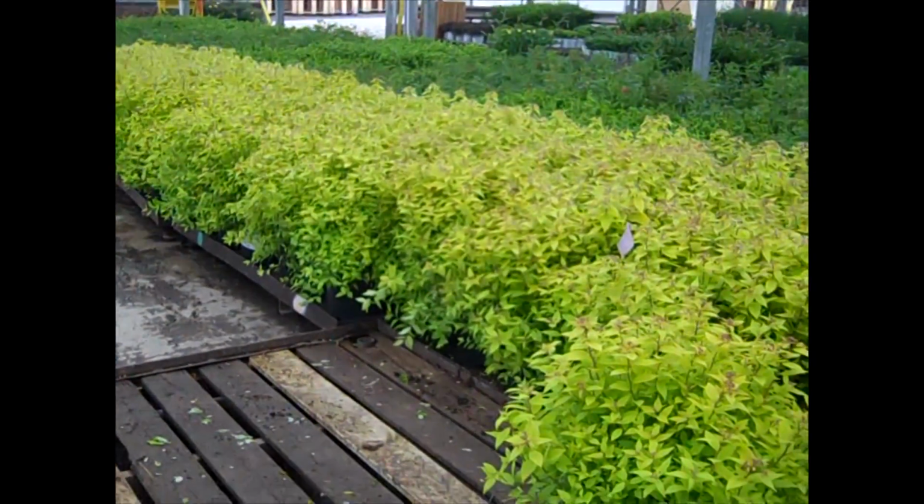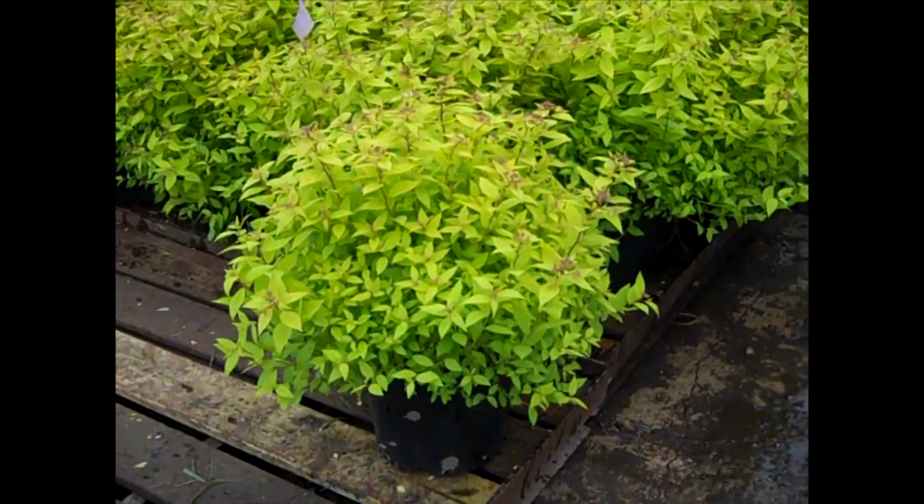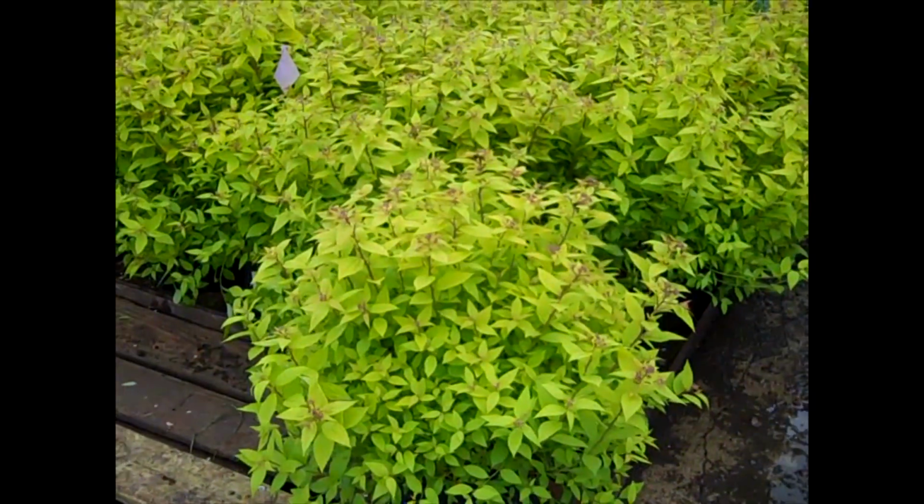And a nice order here. These big, beautiful Spirea Gold Mound. Look at that, guys. Awesome plant. Just starting to bud up.